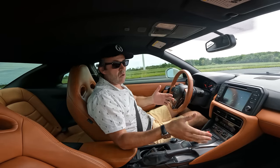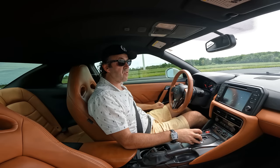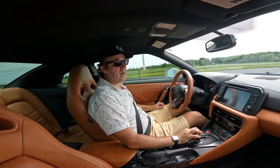Special thanks goes to Dan, the owner of this car. He was kind enough to join us, and he was driving it himself too. It was his first time launching this, which is kind of crazy. But it was a lot of fun. This thing is one of my favorite sports cars.